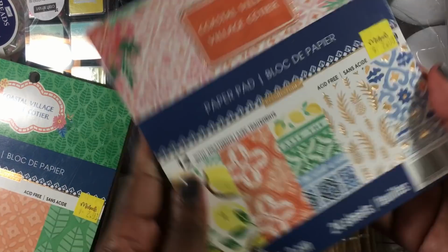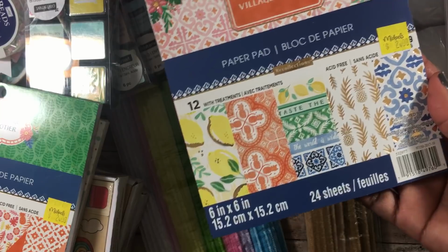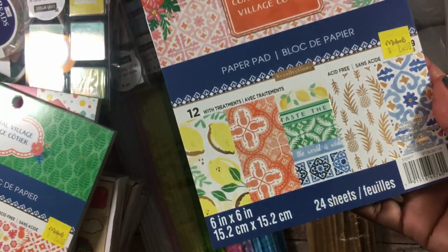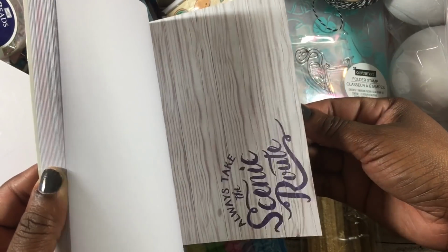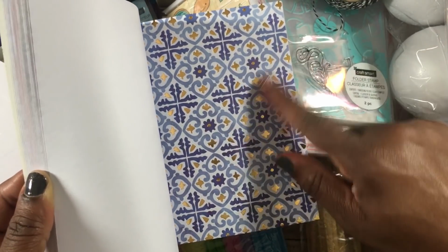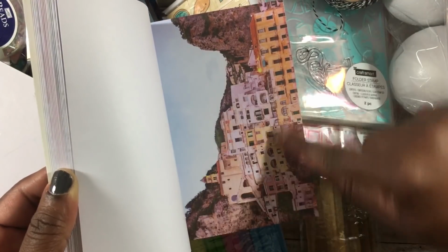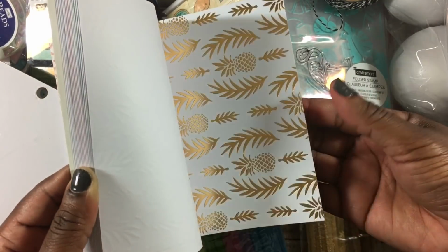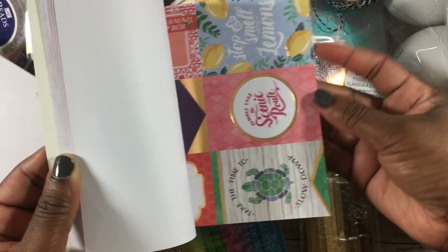And then I also got this one. Yeah, it's a little different from the first one. So this was the first one here, and then this is the other one. And again, this was the same price. This one is not double-sided, and it has different patterns. It's so pretty. It reminds me of a kitchen. I'm not into this because I'm not into the realistic photos or whatever. But the other paper is really pretty. And for the price, I just could not pass it up.